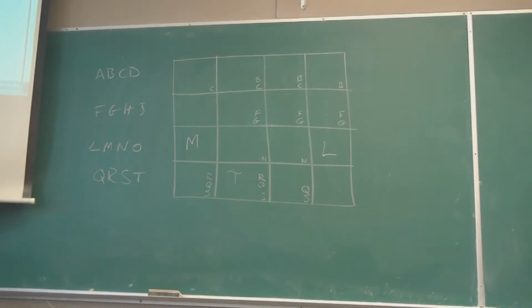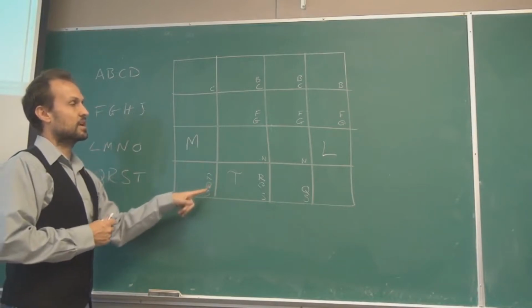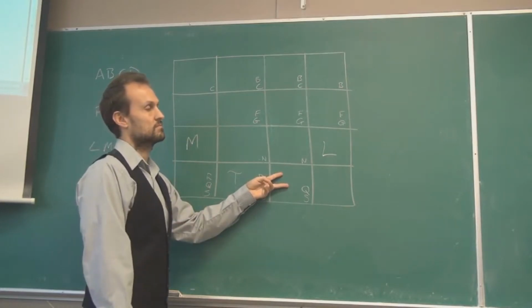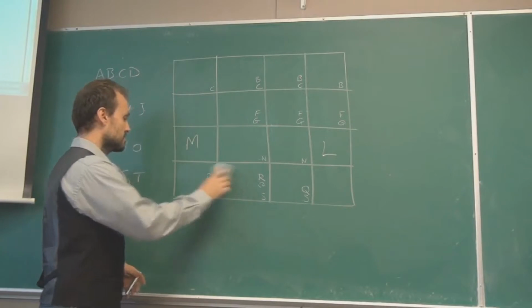Just going to have to speak louder. Oh, it worked. If I try a T over here, same thing. R has to be there. Now both Q and S have to be there. Doesn't work. Doesn't work. Stop me if you're not sure about anything.